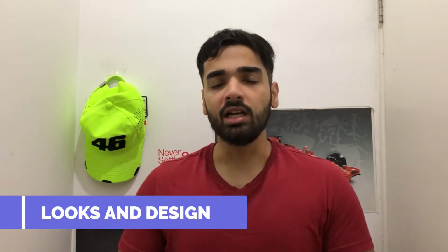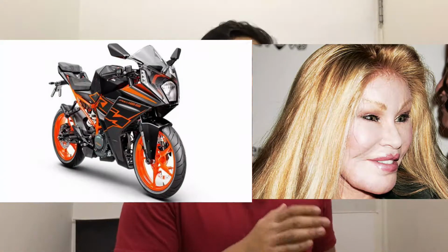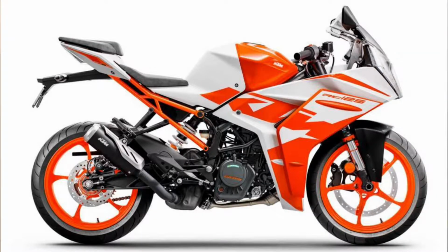Looks, I get it, are really very subjective, but if you ask me, the looks of this motorcycle are hideous. The front of this motorcycle looks so terrifying. I have seen botched up plastic surgeries that actually look less terrifying than this motorcycle. Also guys, the color that this dude had chosen, which I rode, is something that I didn't really like because I'll tell you why.